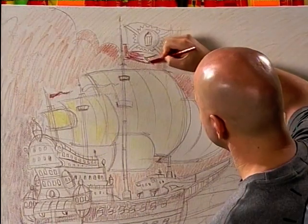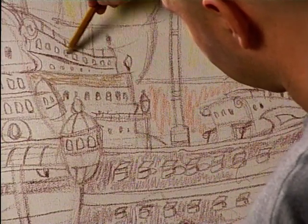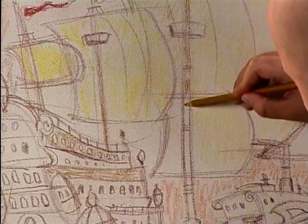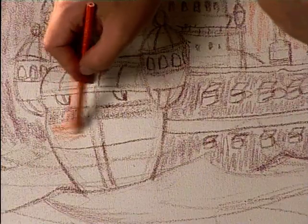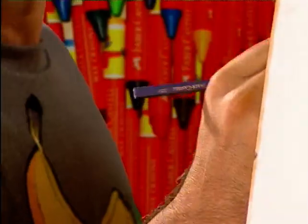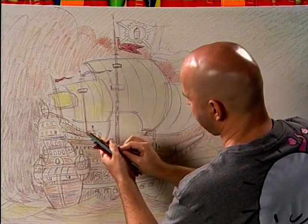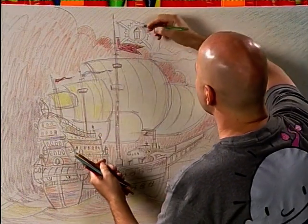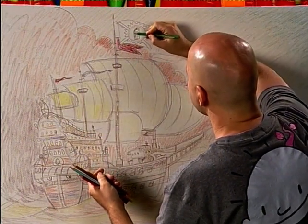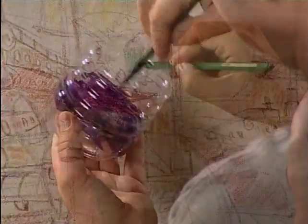Faber-Castell has 48 beautiful color pencils in one box, so I have no problems coming up with a great color scheme. Then I have to plan the light source. Where is the light coming from, and how does it fall on the ship? Finally, I color in the green pencil symbol, and then I'm ready for painting.